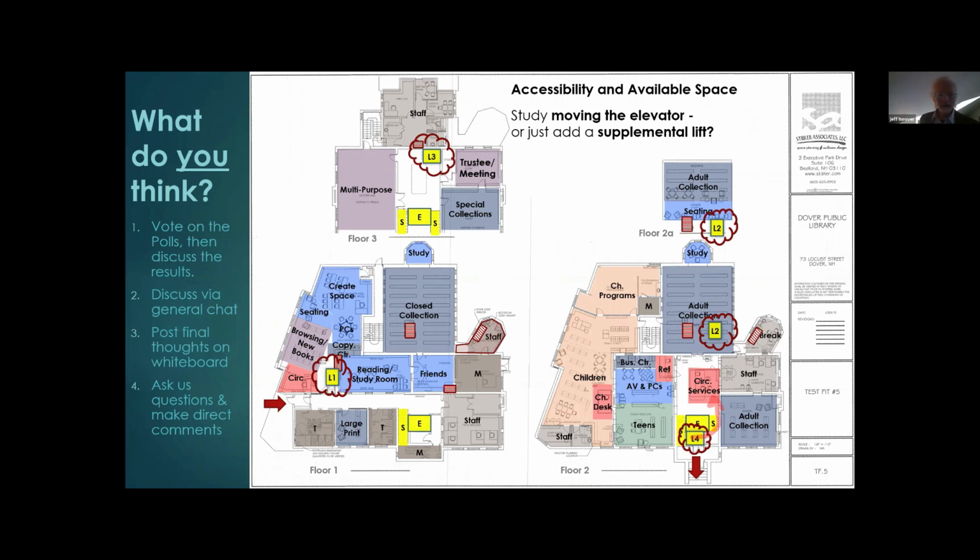And my guess is probably that we would have spent at least three-quarters of the cost of moving the elevator by buying all these lifts. So there's just something to think about. It's difficult to think, oh, let's move the elevator as a concept because it sounds so difficult and expensive. But it may not be so much more expensive than the lift solution.